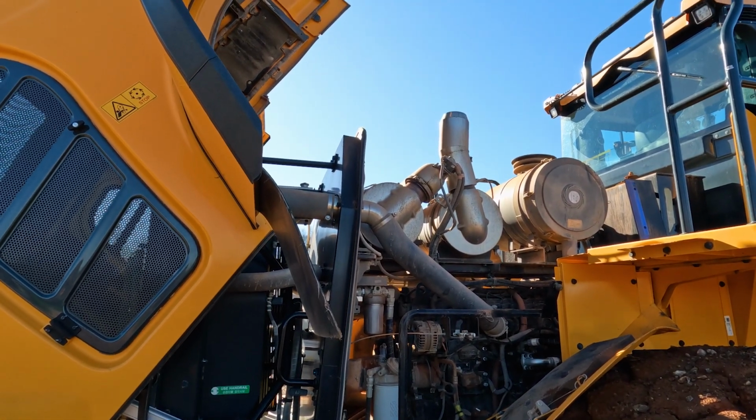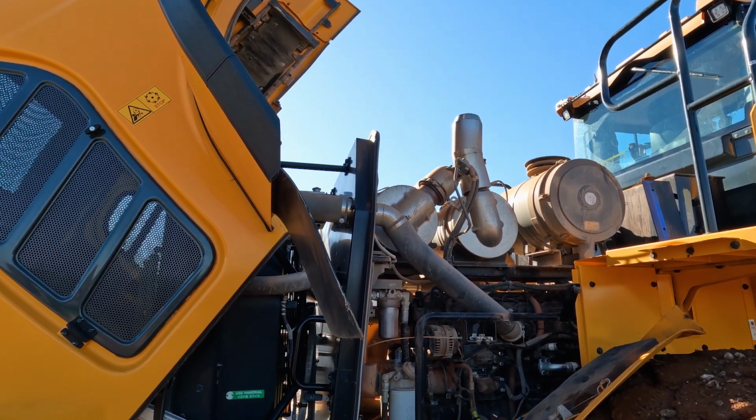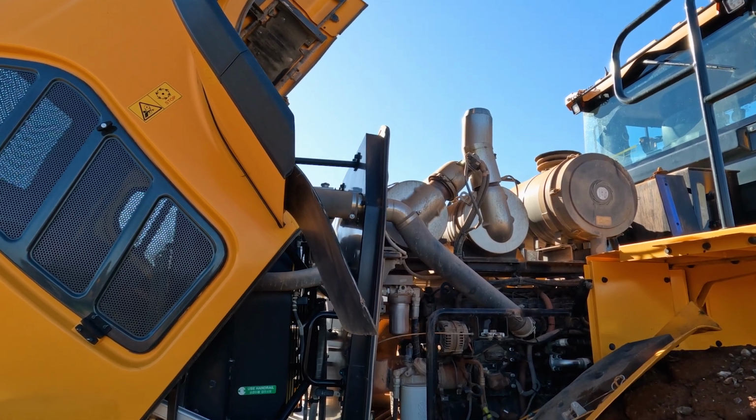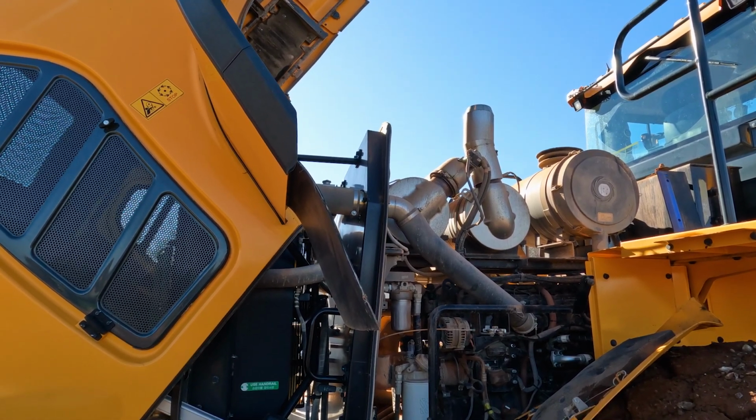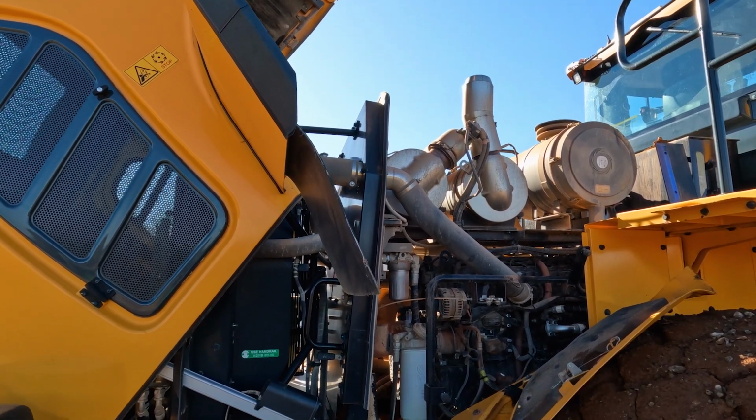It is a passive regen system, so you should not have to do manual regens on it as long as you're running the machine hot and you're not excessively idling the machine. None of these Tier 4 final Stage 5 compliant engines and after-treatment systems are really designed for long-term idling. You want to keep them running hot.